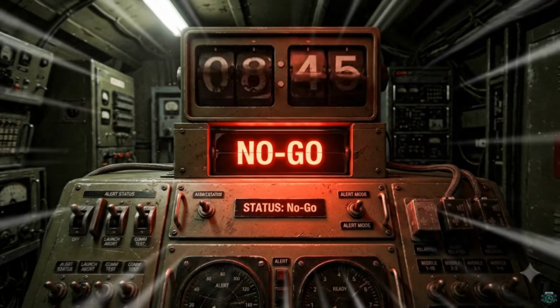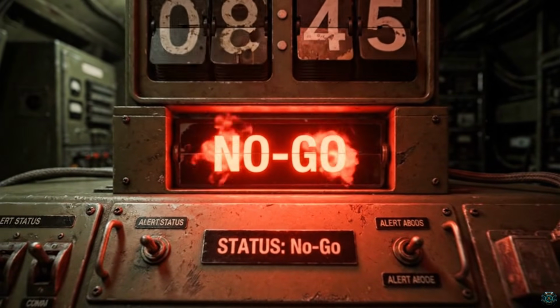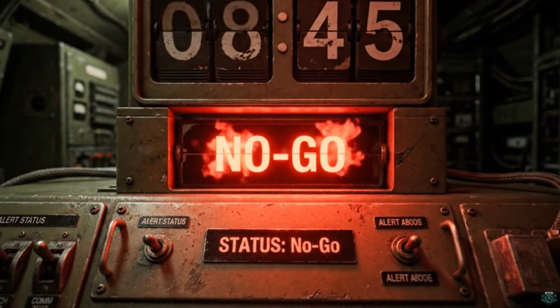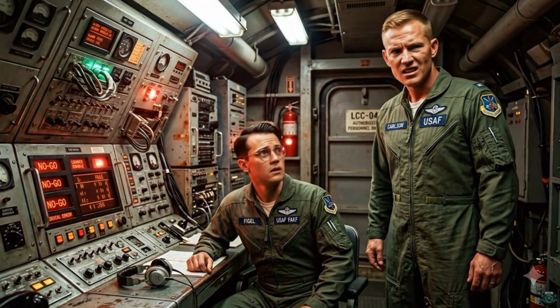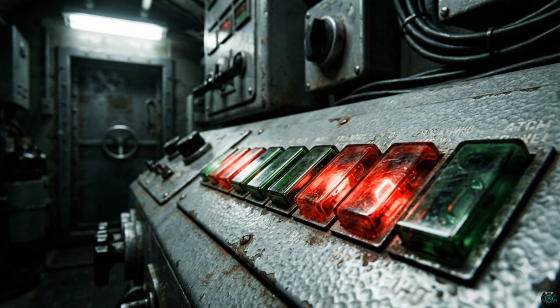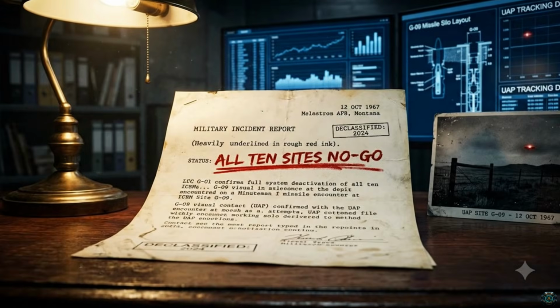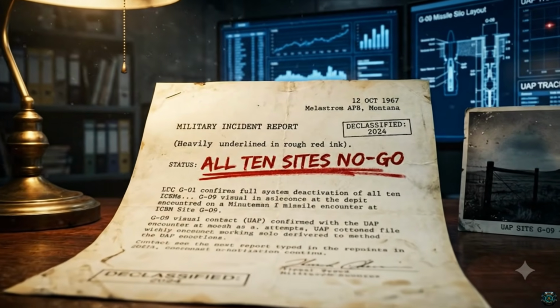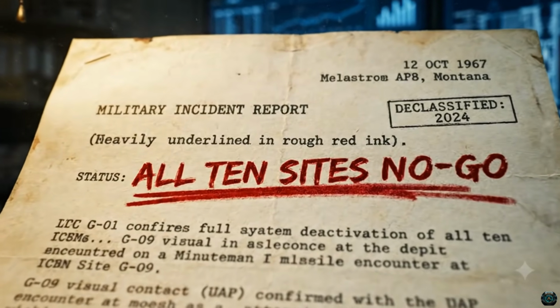At 8:45 on the morning of March 16th, the status board inside Echo Flight's Launch Control Center changed. The crew commander was Captain Eric Carlson. His deputy was First Lieutenant Walter Figel. One after another, the 10 remote launch facilities reported no-go indications. According to the declassified command history, all 10 lost strategic alert nearly simultaneously.